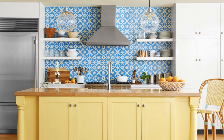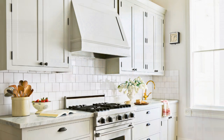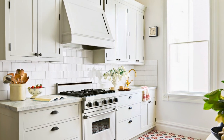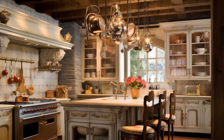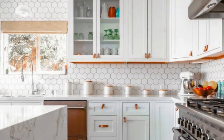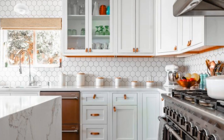Final thoughts. Vintage kitchen design is all about blending charm, function, and personal flair. Whether you're fully committing to a retro revival or incorporating just a few key elements, the result is a cozy and stylish kitchen that never goes out of fashion. With these ideas, you can create a space that feels both nostalgic and timeless, ensuring that your kitchen remains the heart of your home for years to come.